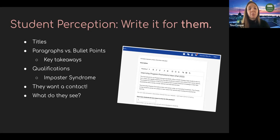So please try to remember when you're making qualifications to not hold student workers to the same level that you would an experienced professional staff member. It's really important to me to empower our students to understand that they absolutely are qualified for these student roles.